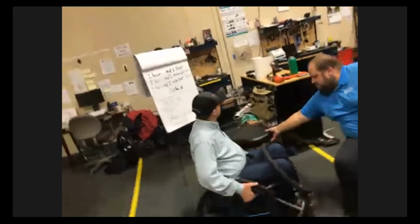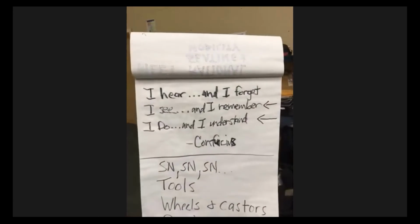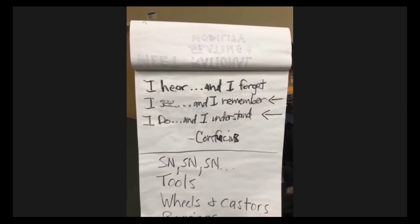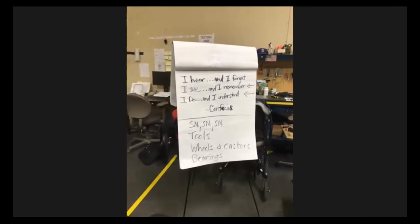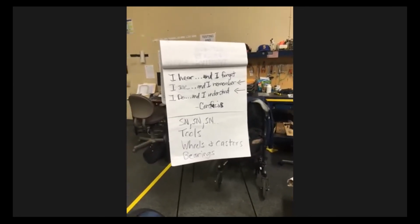Right here, Joe, if you could focus in on the top portion of this easel. It says, I hear and I forget. I see and I remember. I do and I understand. And we give Confucius credit for that. So you see there's a couple arrows. The ones that I like to focus on are remember and understand.